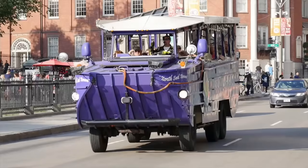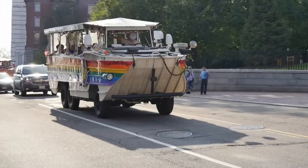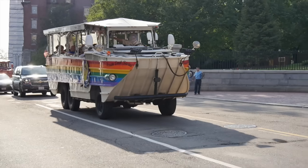Now, count up the wheels. How many wheels? Six wheels. And all of them drive.